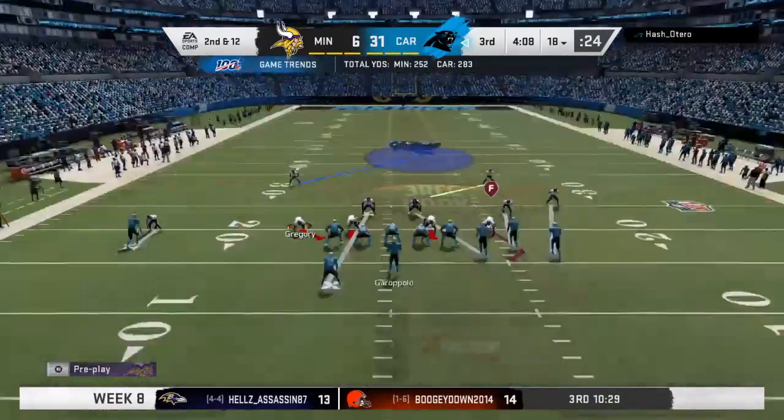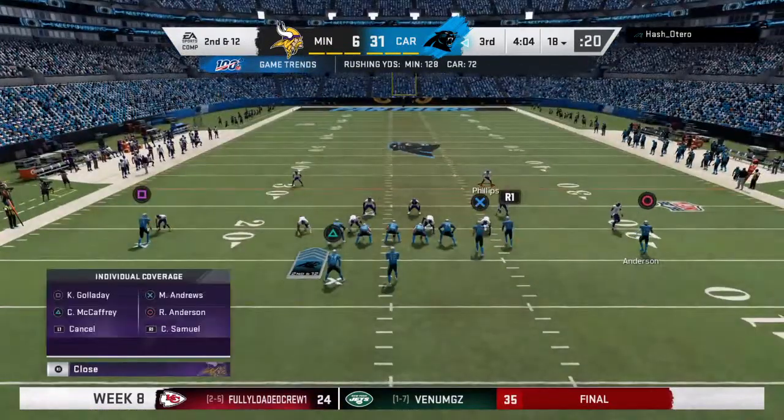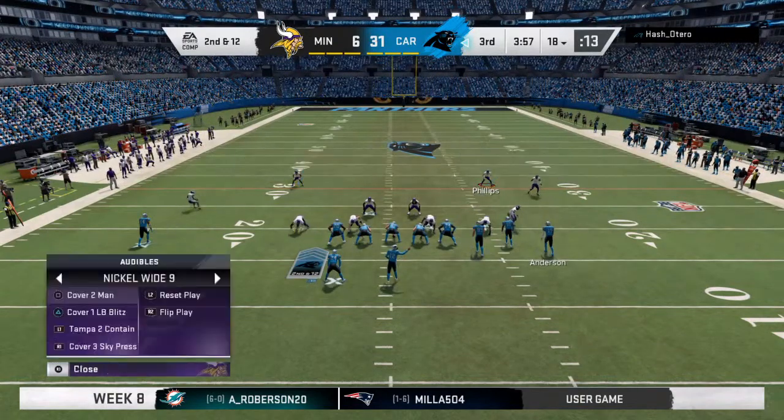Here we go. 180. Check 55. 1 Omaha. Hey, gun. Hey, check Mike. Check Mike. Flag. Hey. High 7. Back. Greystone travel.